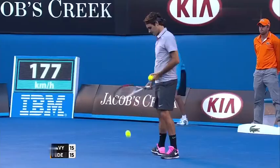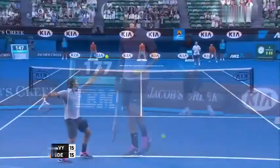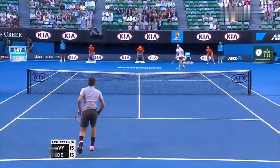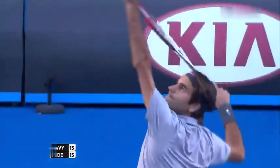15-all. Straight down the tee, not a big serve, but a very effective delivery.